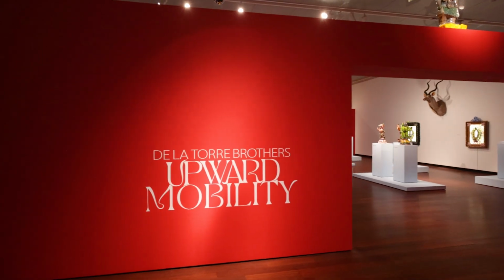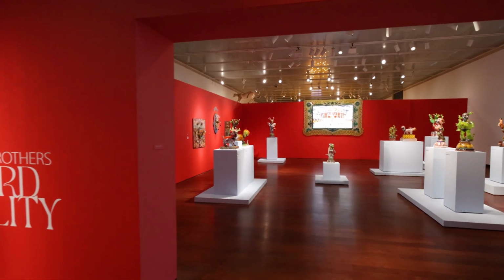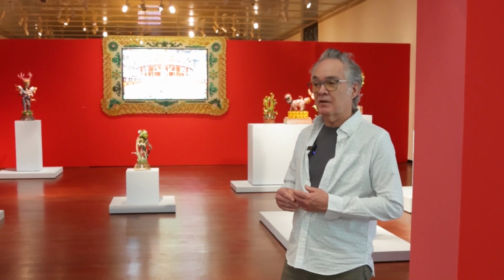And here we are at the McNay opening for the Upward Mobility exhibition at the Tobin Gallery. The first section of our exhibition at the McNay Museum is sort of like a museum setup, traditionally with pedestal pieces and wall pieces. And here we're exploring themes of a strange or dark nature.